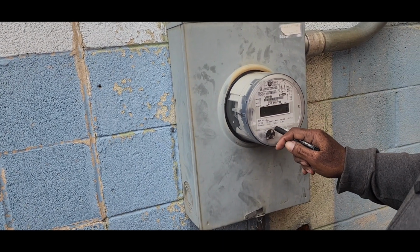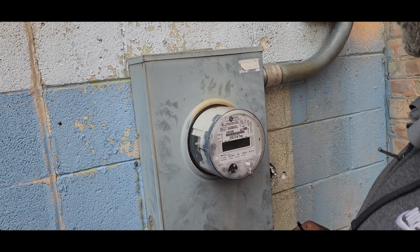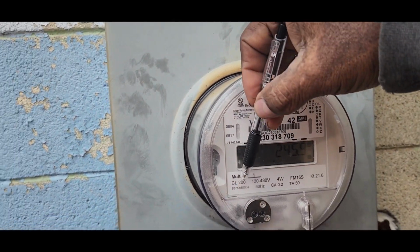As we make our way around the back, the next place we want to visit is the electrical meter. We want to get a close-up of the readings and the overall condition of the conduits and surrounding area.